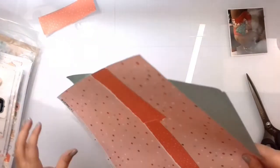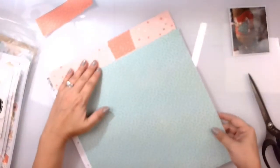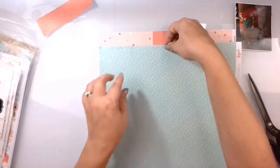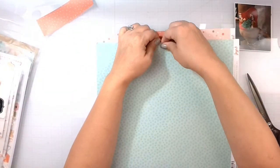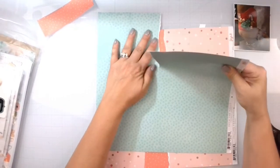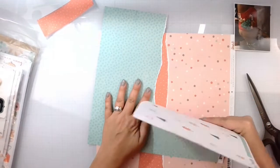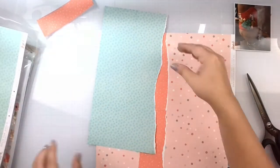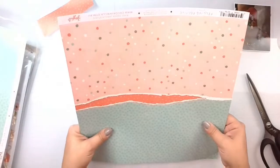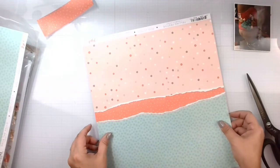So now we need to tear this. And we want to make sure that we get a nice, even-ish tear. And then hopefully that will fit. So we will actually just bring that kind of like so.